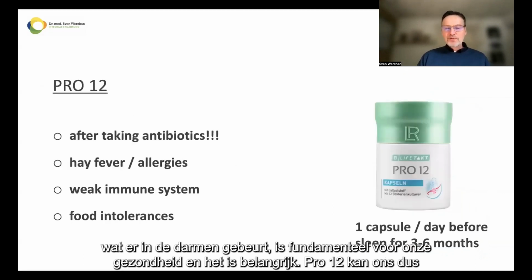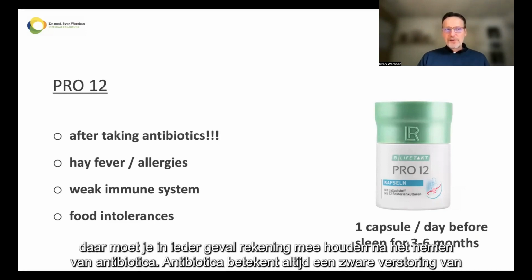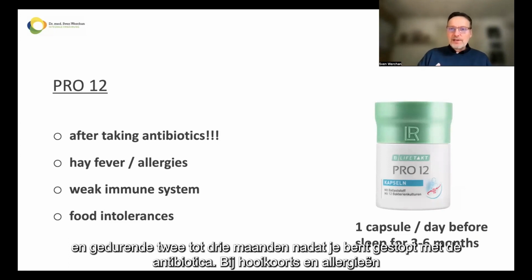So Pro12 can help us to restore a healthy gut flora. And that you should at least consider after taking antibiotics. Antibiotics always means a heavy disturbance of the intestinal microbiome, and then you should take Pro12 along with the antibiotics, and for 2 to 3 months after you stop with the antibiotics.